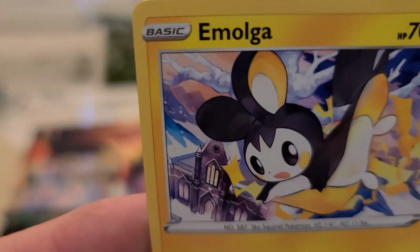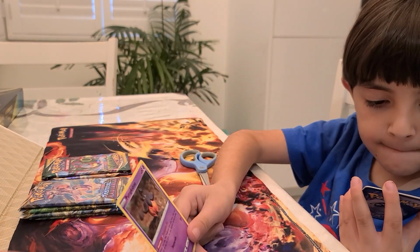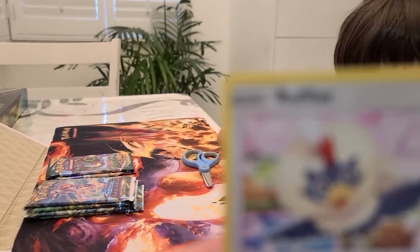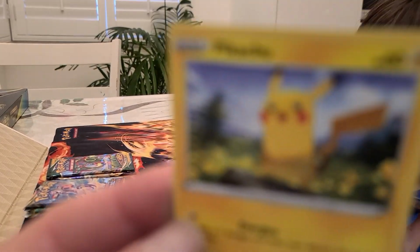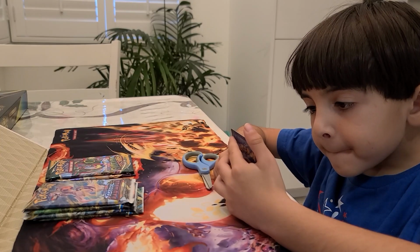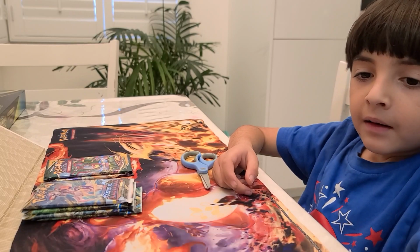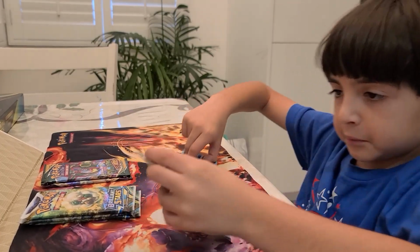Then we have a Boost Shake again. We have an Emolga, a Lotad, a Pumpkaboo. We have the Rufflet. A Pikachu. The Pikachu. Ooh. Reverse hologram of the Hippowdon. And a non-holo Appletun. A non-holo Appletun. All right. Party keeps going.